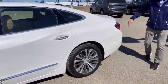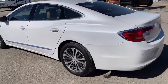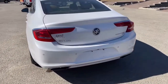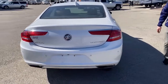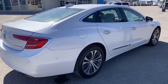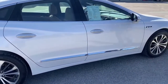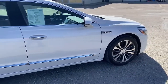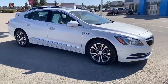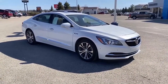Just moving down the side, a couple little scratches down there. Again, park assist sensors at rear. It is an all-wheel drive vehicle. Just coming down the side, couple little scrapes there, couple little scrapes back there I see. But overall, it's in good shape. And now let's go inside and we'll check out the features of the interior.